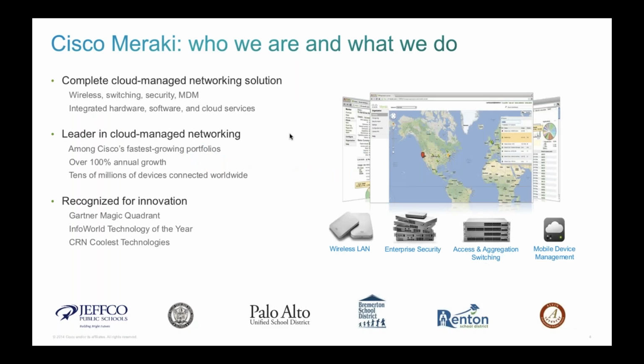Cisco Meraki creates a completely cloud-managed networking solution. What that means is we make everything from our own hardware to our own backend. As a result, we have really solid control over what our customers can do with their devices. Whether we're dealing with wireless, switching, security, or EMM or MDM, we have full control of the backend and full control of the devices that are interfacing with the network. We've really seen cloud-managed networking take off, and we're one of Cisco's fastest-growing portfolios with tens of millions of devices connected worldwide.